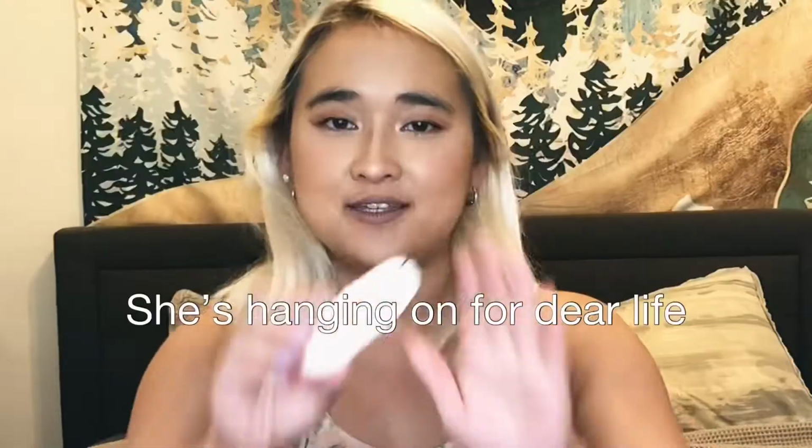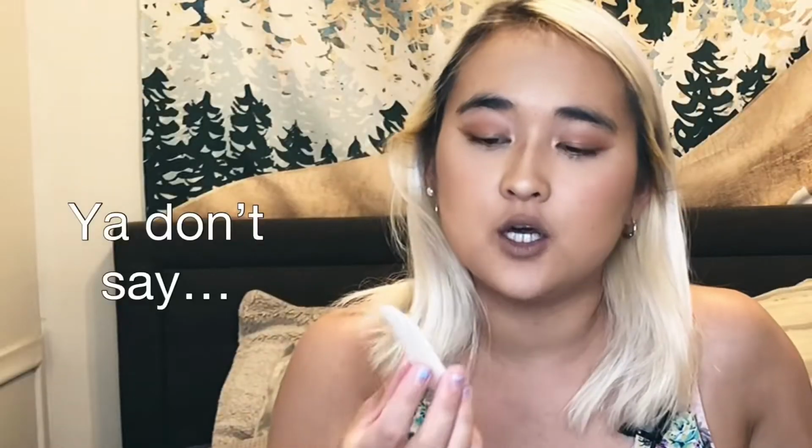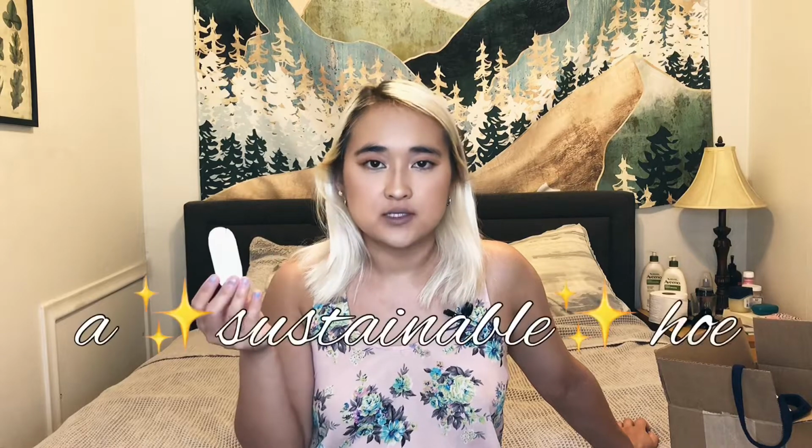Okay, so here is what is left of the cleanser that I got from the last video. This is the CeraVe daily facial cleanser bar. It's the one made for combination to oily skin. It's a good basic cleanser. I do need to get a new cleanser because this is running low. I prefer cleansing bars just because I try to produce less waste when possible.